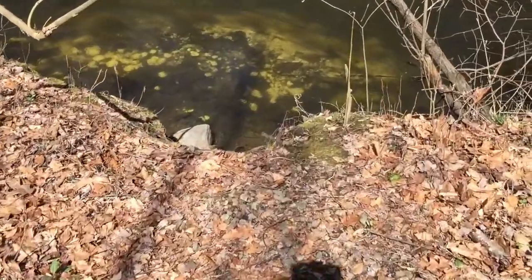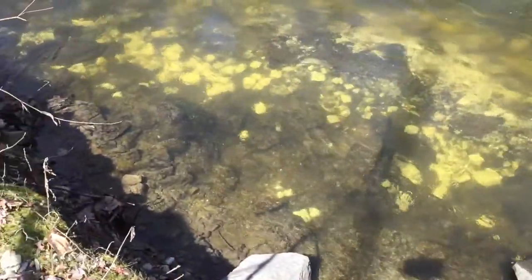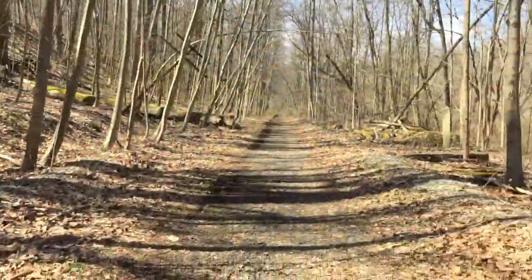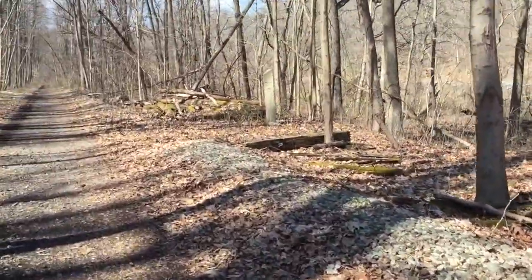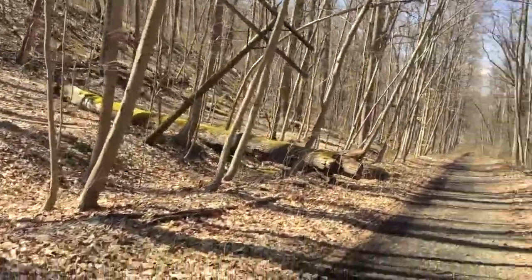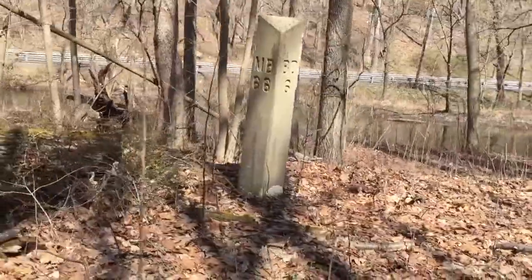Is that shells down there? That looks like shells. I could be wrong. Doesn't it look like shells? It's probably just rock, but it does look like shells. Hey, what does that say over there? It says BD6. Look at that pole just leaning. And then on the other side, it says MB66.